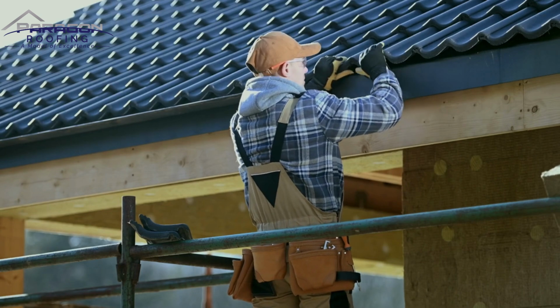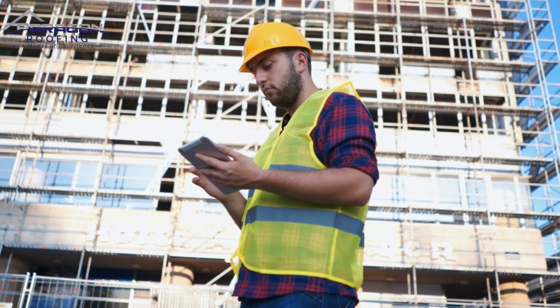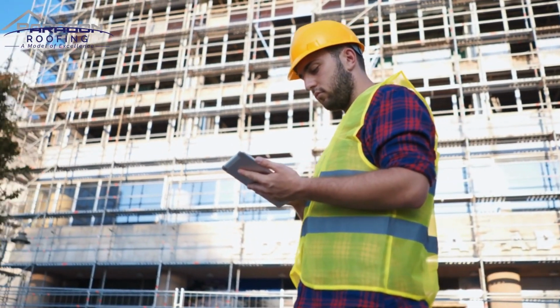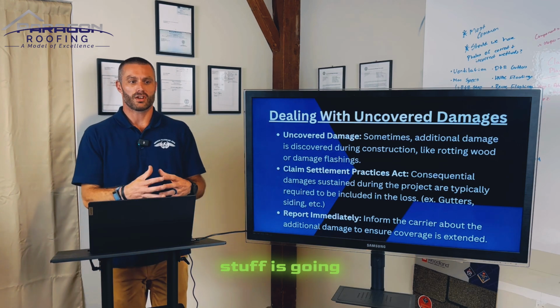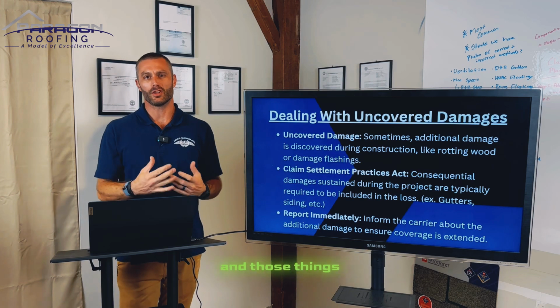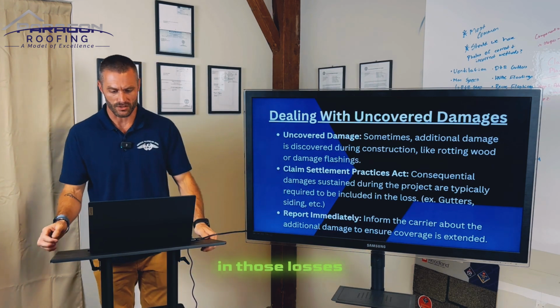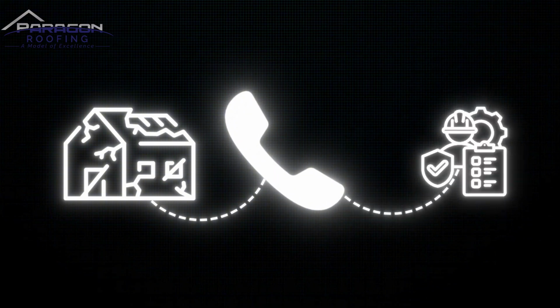Now, that's not an excuse for contractors to go haywire. They should still perform the work up to a good industry standard, but there's going to be times where stuff is going to have to break to get certain components out or be cut out, and those things should be included in those losses. So inform your carrier as quickly as possible when there's additional damages discovered or additional work that needs to be done.